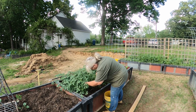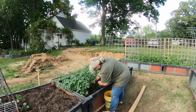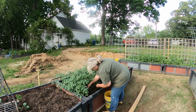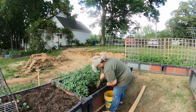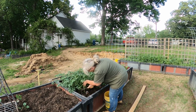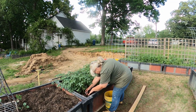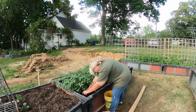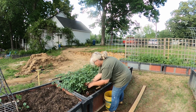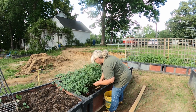Definitely need to stake these tomatoes. Is a grape tomato. So they have really grown.